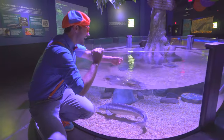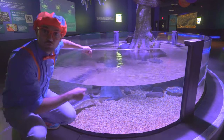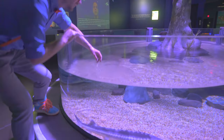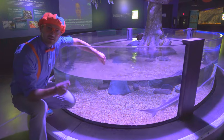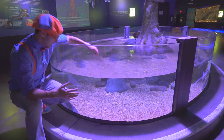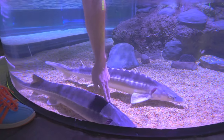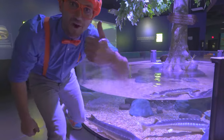Did you see that? I just used two fingers on the back of the head in the back of this Russian sturgeon. Oh, it looks like he liked it. Whoa, it feels so cool. It's hard, but also has kind of a layer of a slippery sludge on it. It helps keep all the parasites away. Oh, here's another one. That is awesome!